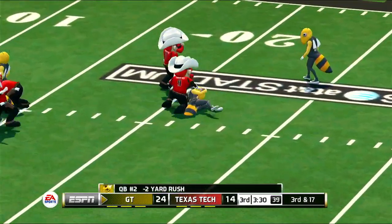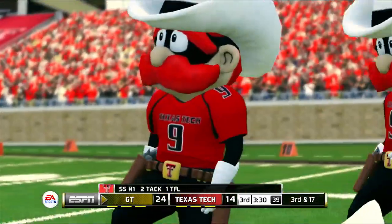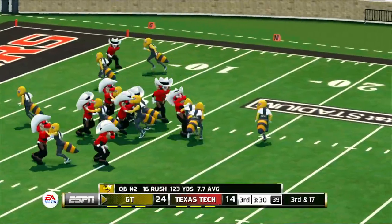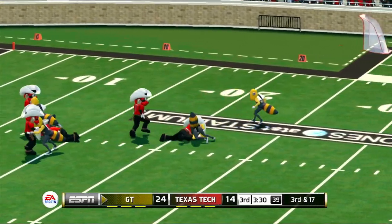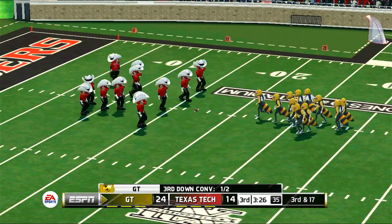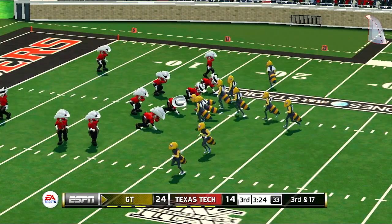They bring him down in the backfield. You know, it looked to me like he should have made the pitch, but he kept it instead and wound up going backwards. Third down at a couple of miles here. Ball on the 17-yard line.